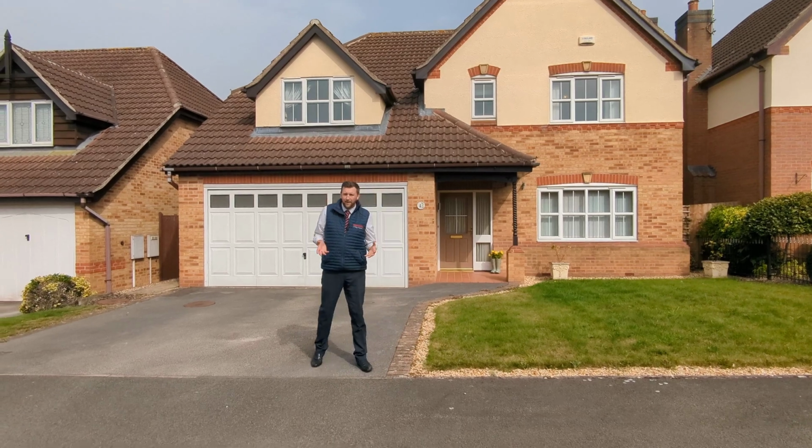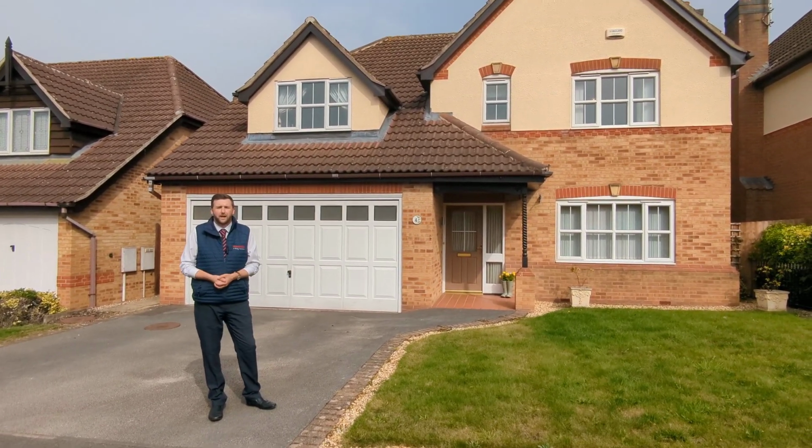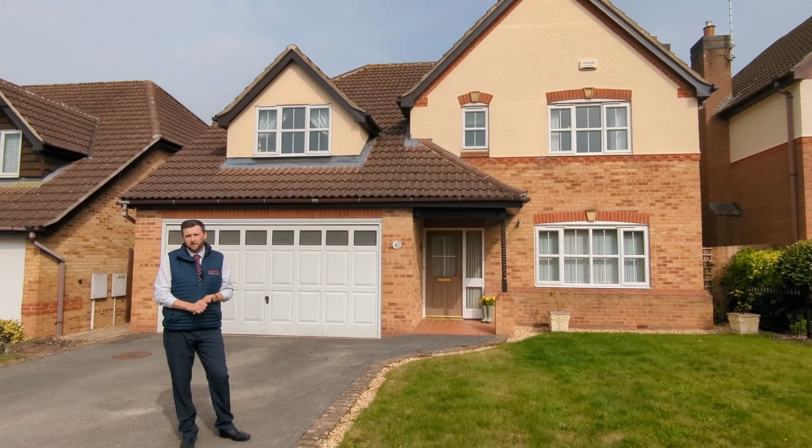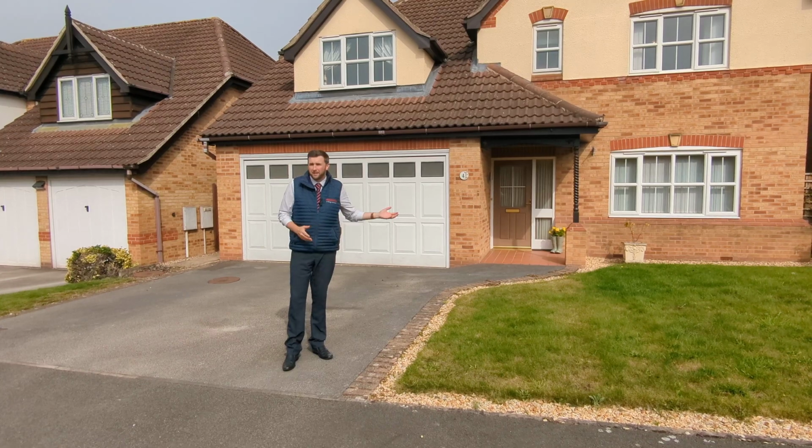Hi, I'm Sam and I'm here today in Mickleover on Radbourne Gate looking at this fantastic 4-bedroom detached family home. Large amount of reception space with this one, 3 bathrooms and a beautiful private garden. Let's go and have a look.